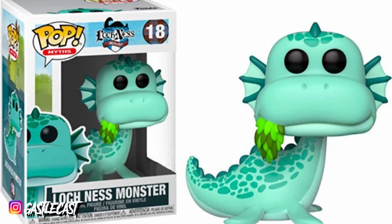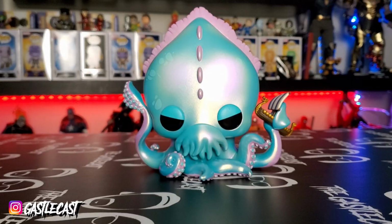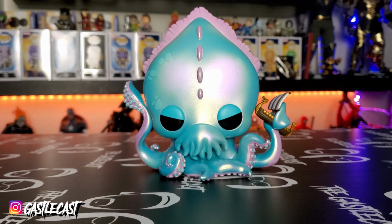I really like the Loch Ness Monster. I thought that was a cool pop. Love the Bigfoot. I think the Bigfoot's great. And the Medusa is a very good Funko Pop. I would say that's neck and neck with this one, although I was unable to get the Medusa Funko Pop. But this one's amazing! And I love that it's a larger size.